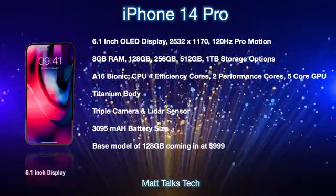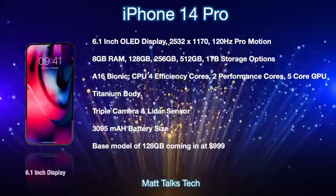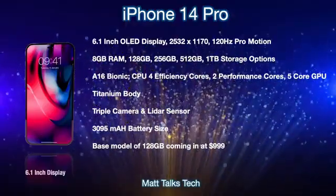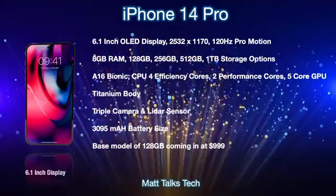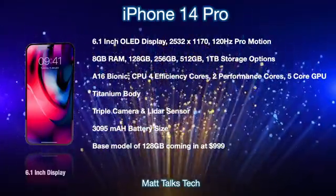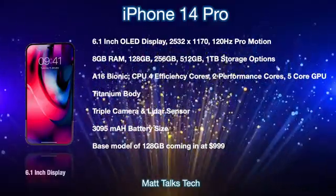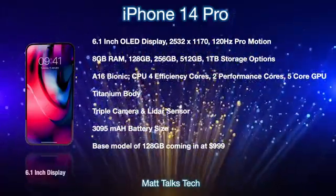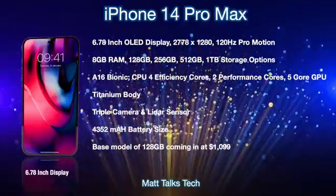On the back we're going to get a triple camera setup just like what we've had ever since the iPhone 11, and we will also get that LiDAR sensor. The camera setup will be a wide, ultra wide and a telephoto lens, and the battery is going to be the same size as what we had with the iPhone 13 and also the iPhone 14, a 3095 mAh battery. The base model is 128GB and it will be coming in at $999 US.